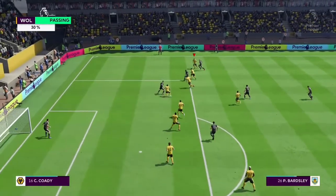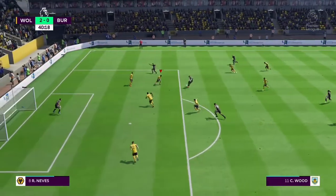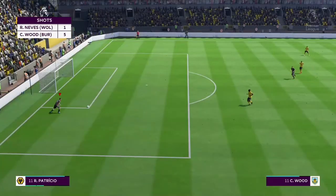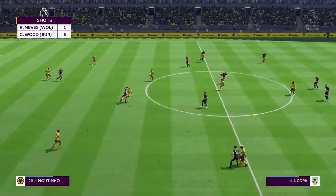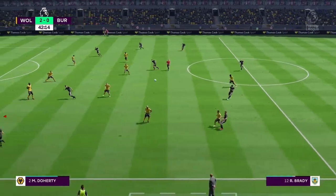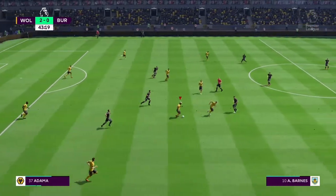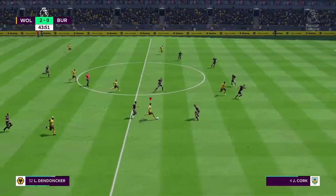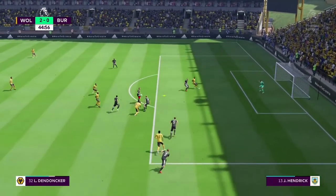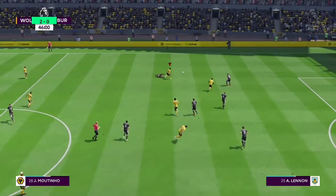Chance to put it in the box from here. It's a good place to win the ball here. The shot's on! Was a chance maybe to hit the target. He certainly went for strength. Nothing wrong with the connection either. Jack Cork. Here's Taylor. Dendonka. And it's Williams. Dendonka. The crowd maybe expected a bit more, but it's two added minutes.